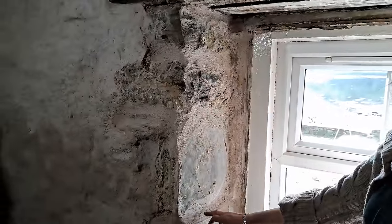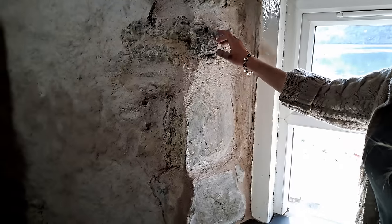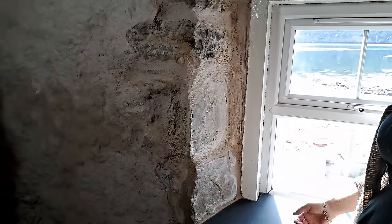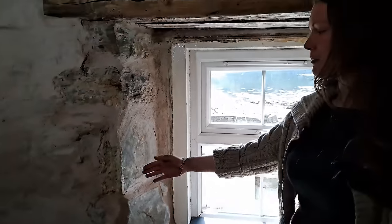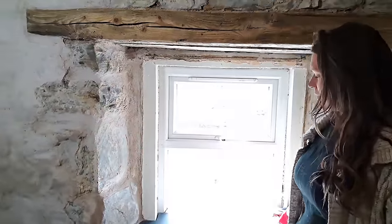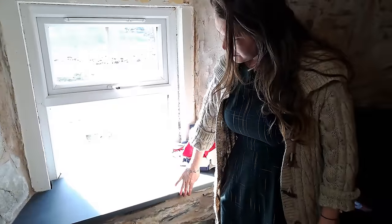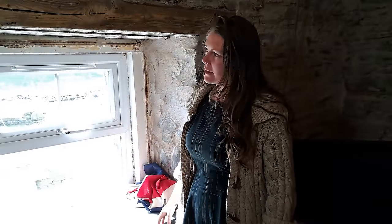All this lime mortar. And this will all be painted with breathable paint and give us exactly the right finish that we want, that the house would have had originally before it was built up with layer and layer of lime plaster. It's just going to look absolutely perfect.